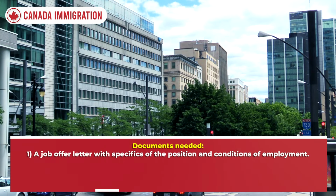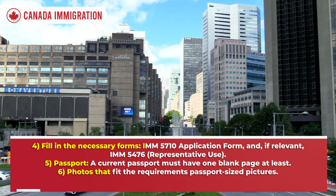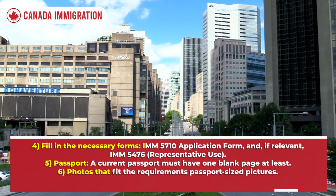Documents needed. 1. A job offer letter with specifics of the position and conditions of employment. 2. Positive labor market impact assessment paperwork, not needed for jobs exempt from labor market impact assessment. 3. Documentation of current status, documentation proving your visitor status in Canada. 4. Fill in the necessary forms, IMM 5710 application form, and, if relevant, IMM 5476, representative views. 5. Passport. A current passport must have one blank page at least. 6. Photos that fit the requirements.